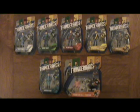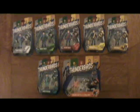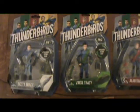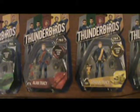Nicely done, not over the top, not too much of it. So we're going to take a look at one or two of the figures in closer detail and tell you what we think about them. As you can see, all of the Thunderbirds are represented. The new outfits are really, really good, and I think they're a pretty good upgrade of the original show.